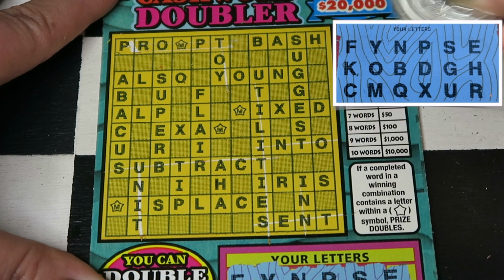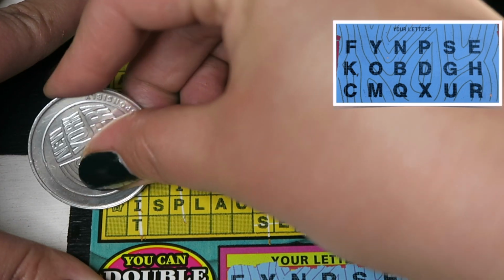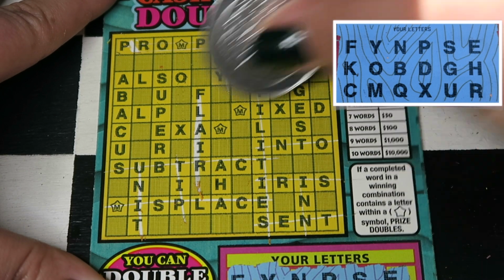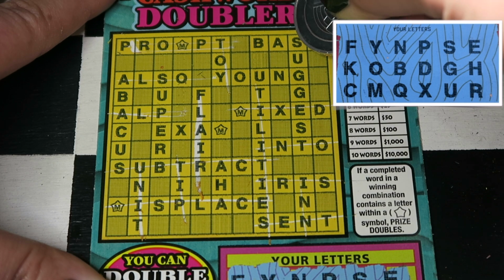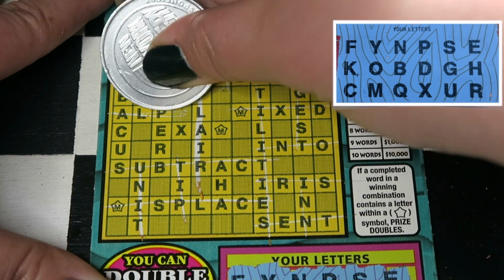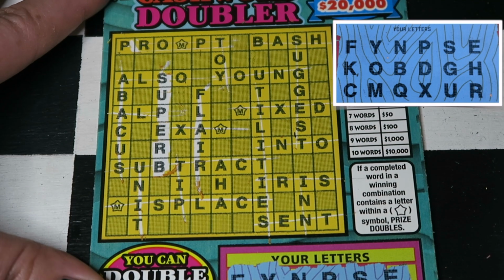No I, so no in, no iris, no tip, no misplace, flare, mixed. L for help, also that's already out. No T for suggest. What about bash? No A. We do have superb. No A for abacus, no A for exam. All right, so those are a bust.